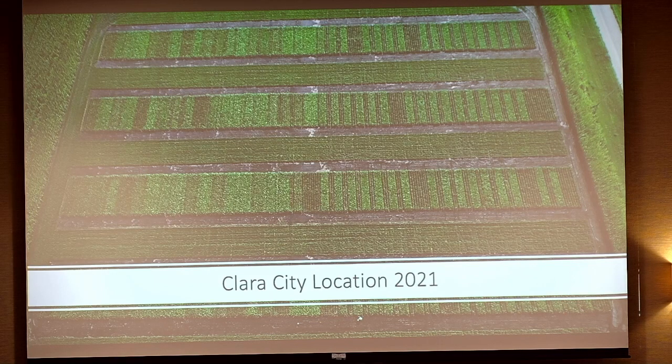And you'll see here that we have 4 reps, right? That just means for all these trials, they're randomized trials, and each treatment appears 4 times in a trial, so we get a data point from 4 different plots.